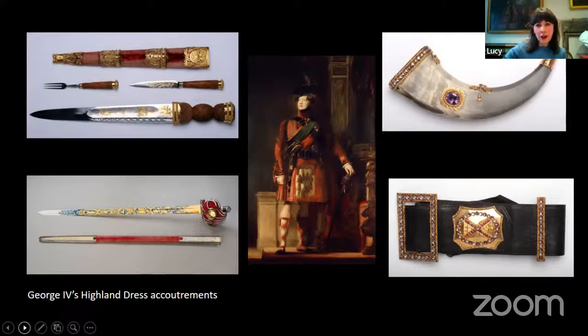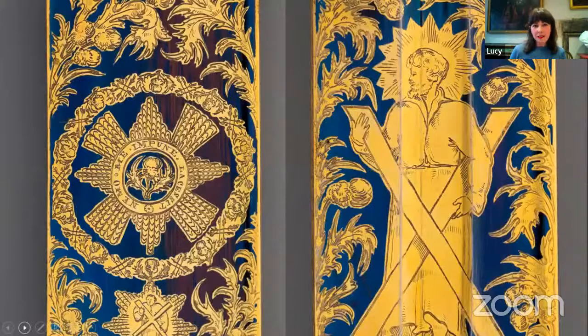And here, just to give you a close-up of just how detailed those items are, this is from the sword that George IV is holding in his hand and almost leaning on. You can see that the sword is blue steel, damasked in gold, with beautiful carvings and patterns, including Scottish symbols such as St. Andrew, the patron saint of Scotland, and on the other side the badge of the Order of the Thistle, the highest chivalric order in Scotland.